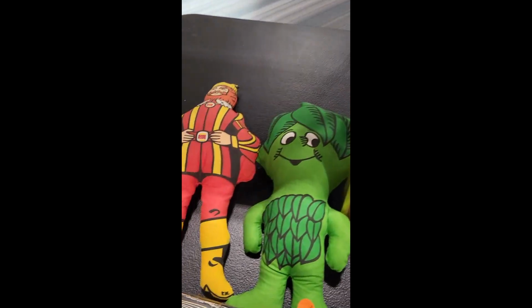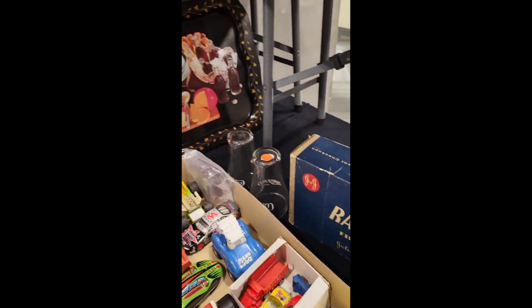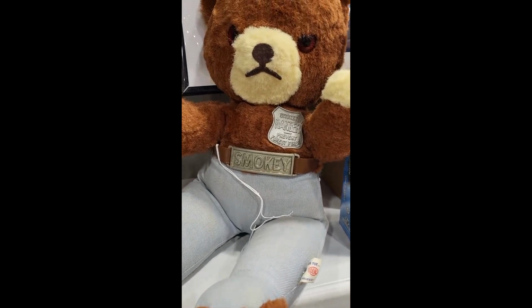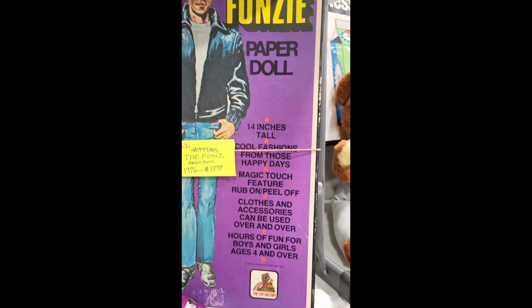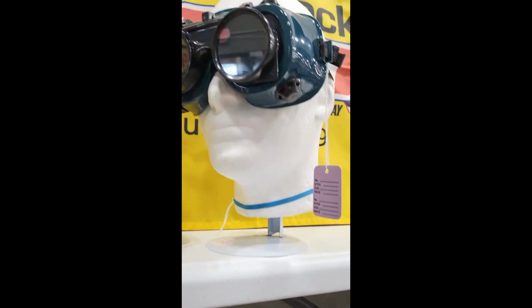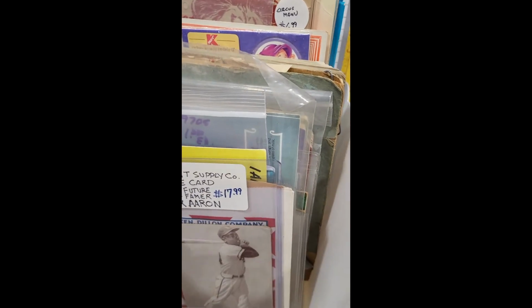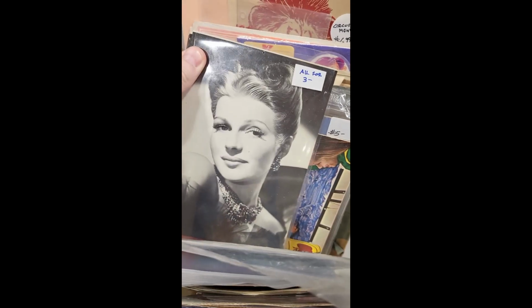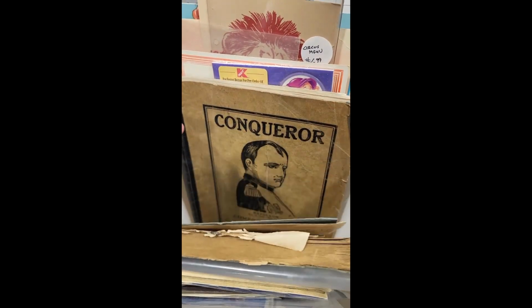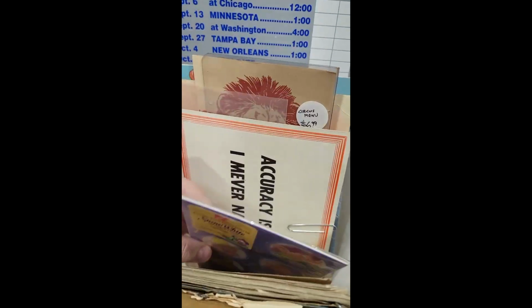Advertising. It's the Burger King. This cool box. Smokey the Bear. Look at the Fonzie paper dolls. Fantastic. Got some cool. Oh my gosh, are these Pogs? They are Pogs. Do you guys remember these? Oh my word.